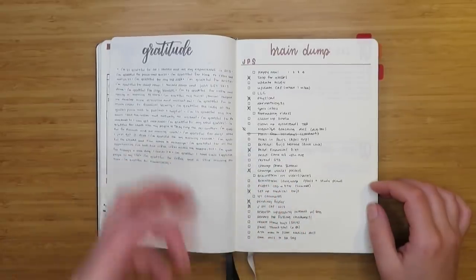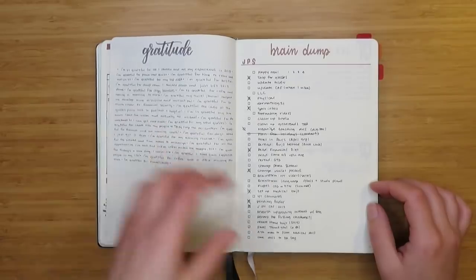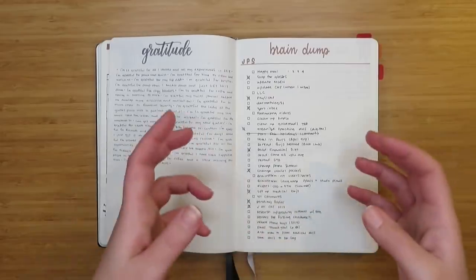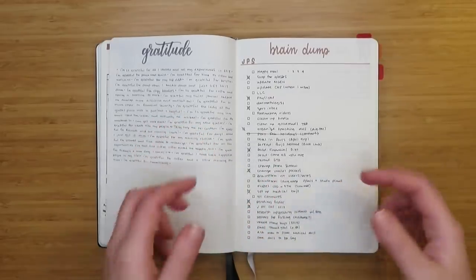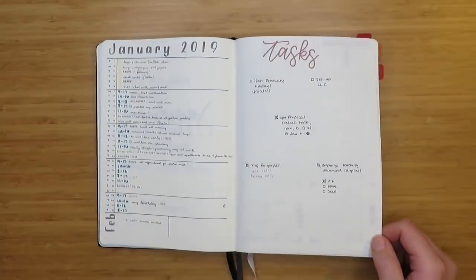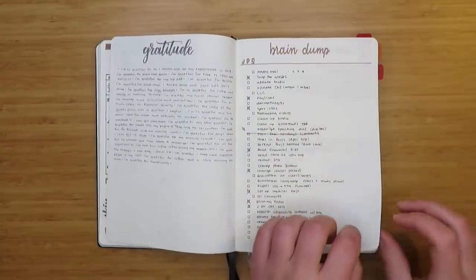to see this next to my monthly and think, oh my God, I have to do all of these things this month. No, these are things that just need to get done in the next few months, or things that I want to work on. It really takes the pressure off if I don't have it next to my monthly and I just have those few tasks that I'm focusing on. So that has been really nice.